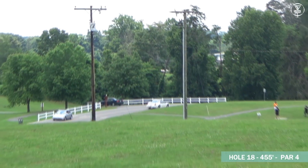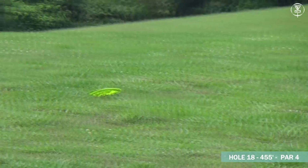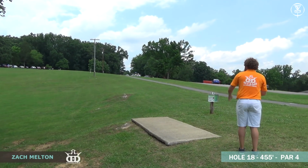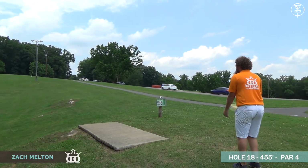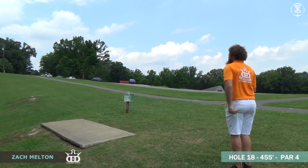Dickerson has turned it. That's pretty good. Very good shot. He's definitely going to have a jump putt or a patented Dickerson step putt, I'm sure, from that area. Is it patented now? I don't know. We're going to go with it. So yes, patent may be pending.